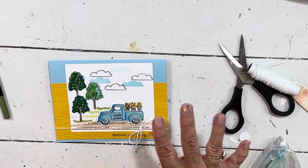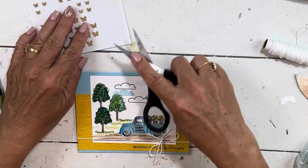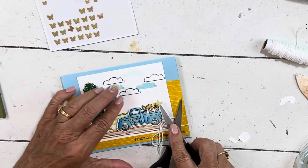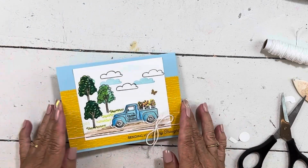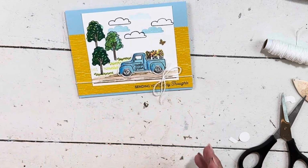Have that. And then one tiny little embellishment. I'm going to take our butterflies, which are fabulous on all of our summer cards. And this will kind of fill in any gap that you have. And I'm just going to do one. You could do more if you want, but again, I wanted to keep this kind of simple. Super easy. And see how much just those little stripes of color add to your truck.